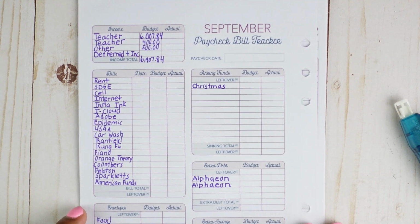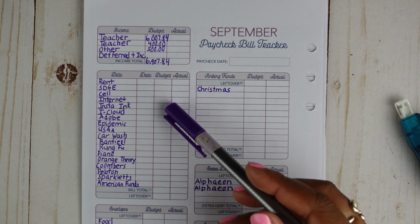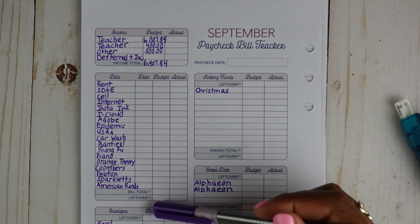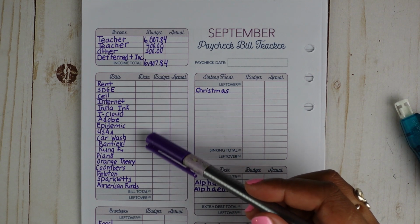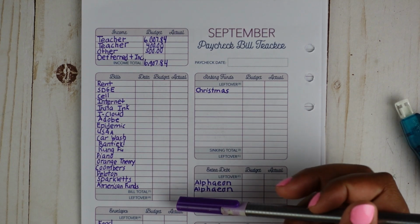Okay, now that we did that, the next section that we need to budget for is all of our fixed expenses. Fixed expenses are expenses that stay the same every month, so they are bills that are going to be due every month. I have gone ahead and listed all of my fixed expenses, but I'll go ahead and go over it with you guys now. I personally do not use the date section on the Paycheck bill tracker. I just write the budget amount and then I'll go back and update it with the actual amount.